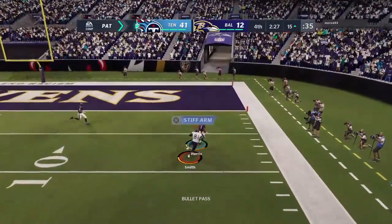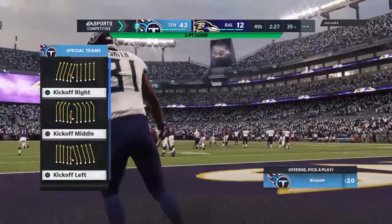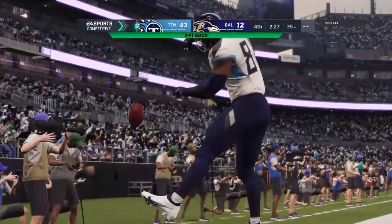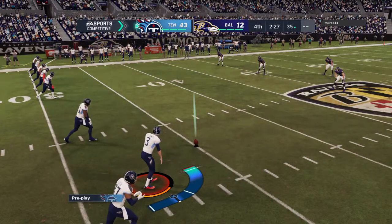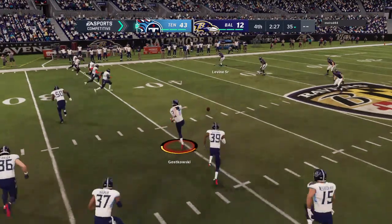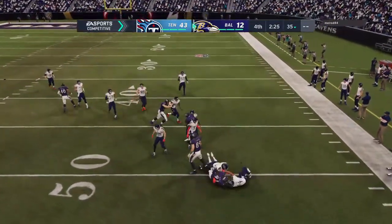Well, this is exactly where I expect teams to take a shot. Right after a turnover, you count on the defense being a little bit jumbled coming out on the field, maybe catch them back on their heels, and that's exactly what they did there. They threw it downfield and really created a big play. Yeah, you said jumbled. They were the definition of jumbled defensively.